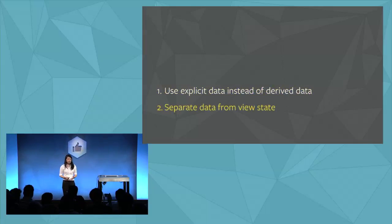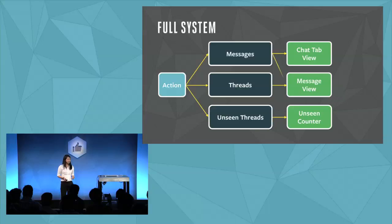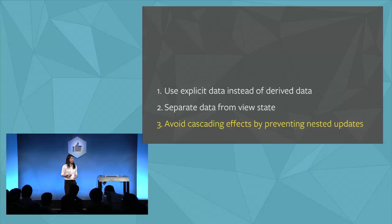We also knew that we wanted to separate data from our view state. This isn't too different from MVC. It's very non-controversial, but it does add to our system diagram a little bit. So now we have an action coming in to the messages, threads, and unseen threads state. And whenever those update, they tell the views, hey, something changed and you should go re-render. The biggest difference between Flux and MVC is that we want to avoid cascading effects by preventing nested updates.